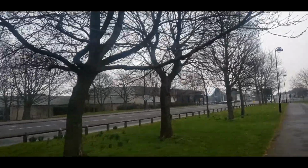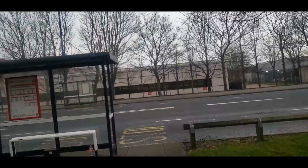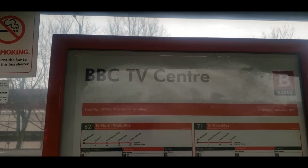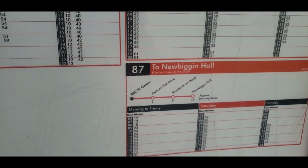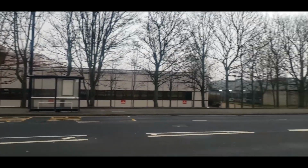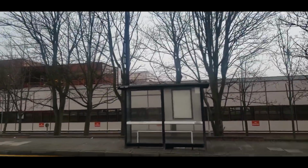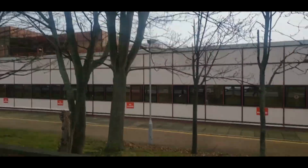Eden Square Gardens, City Centre Parking. I try and cross the road. BBC TV Centre. And the buses you can get are 62, 71, 72, 87, 63. Bingo! Trying to cross the road. BBC Studios.